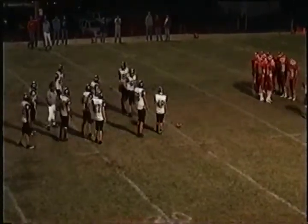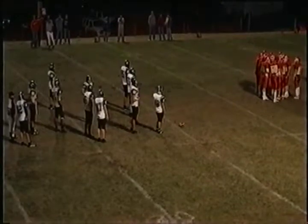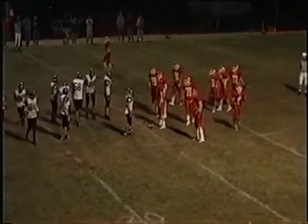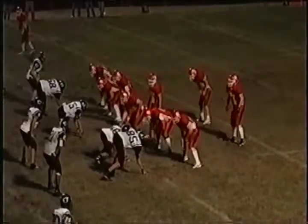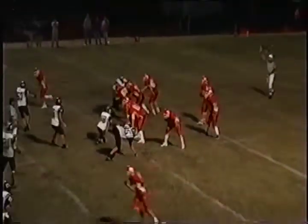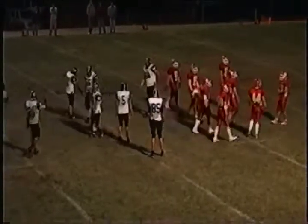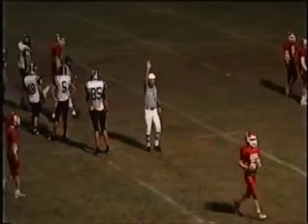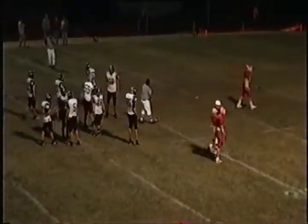Screen. Flags on the play. Well, that back was drifting out. The back towards you was drifting out. Yeah. Dead ball foul, illegal procedure against the Rebels. So it'll be a second down and 24.